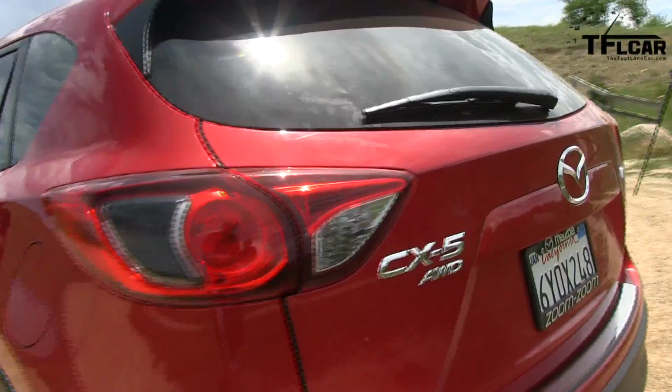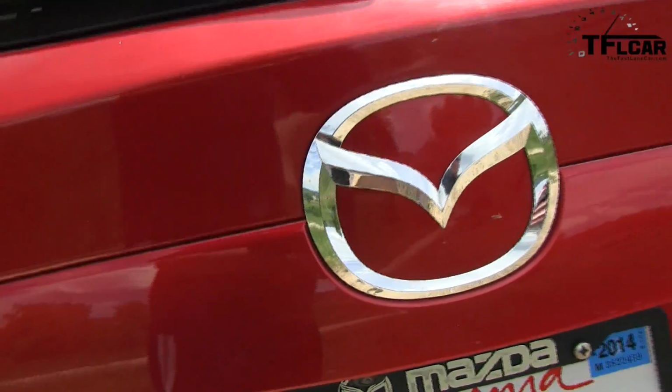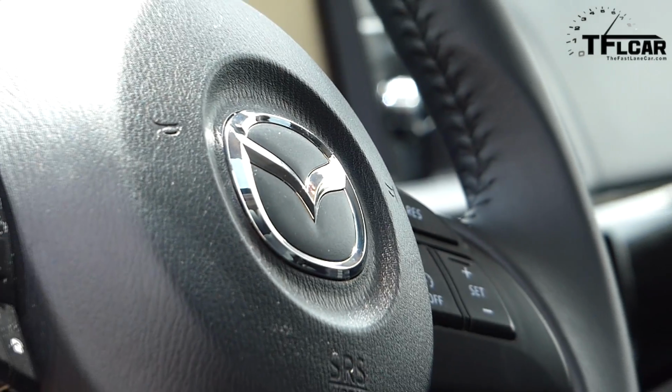But what you're getting is good power, especially at lower altitudes. But up here, where it's slower, at least you're able to tear through corners. It is the best handling vehicle in its class. That's what I say. I'll take that to the grave.